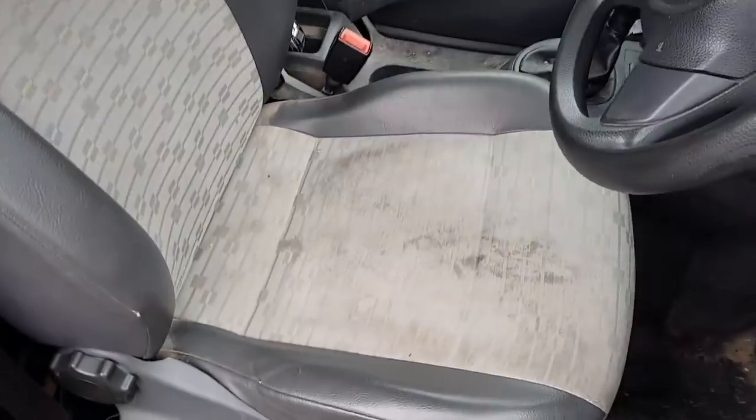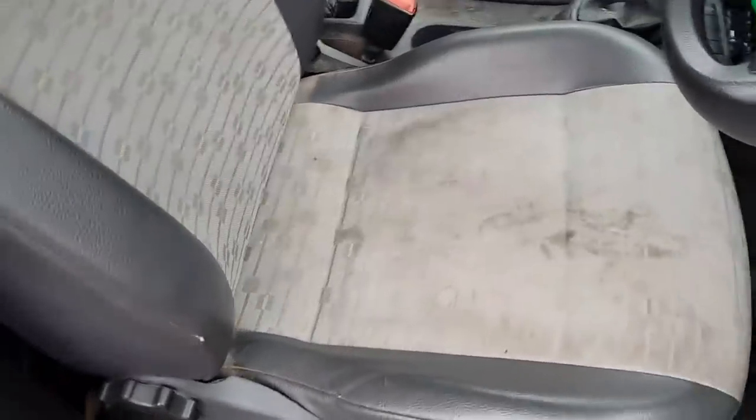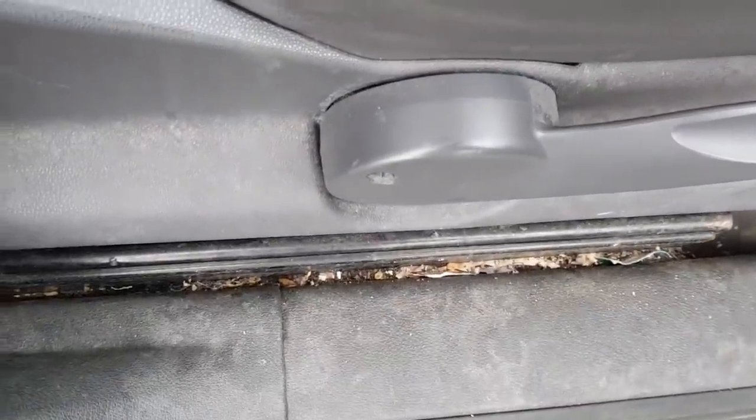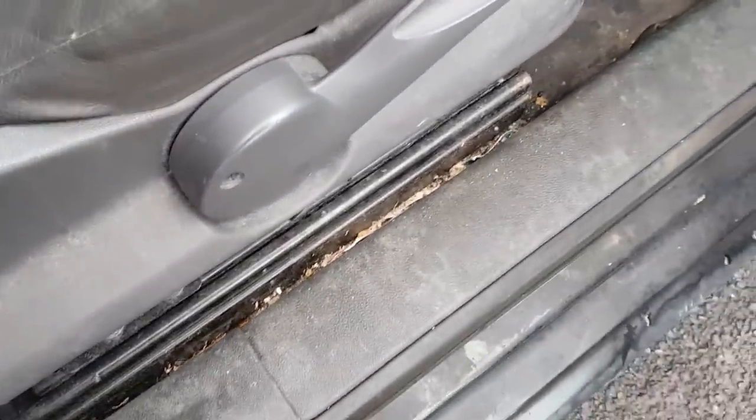And then you get to the seats. Look at the colour of those seats. I hope we can get them clean again. And then we get down the side. I don't even want to know what's down there. I'm dreading taking the seats out of this one. There could literally be anything down there.